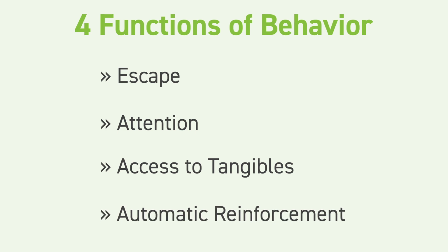Usually I like to give you a bunch of varied examples of things, but in this case I'm going to use the same behavior for each function to illustrate that one behavior that looks and sounds the same can have different functions for different kids, and therefore you would treat it differently. So let's use screaming, and we're going to start with escape.